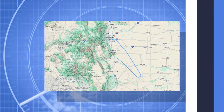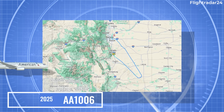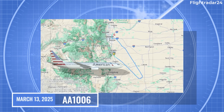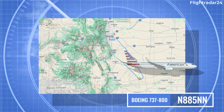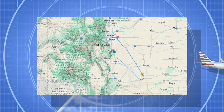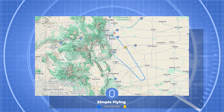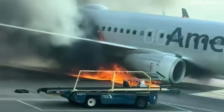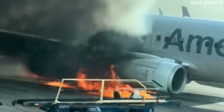found. Now, to quickly recap the wider circumstances of the incident, it was on March 13th at about 17:59 Mountain Daylight Time that American Airlines Flight 1006, operated by a Boeing 737-800, registered N885NN, experienced engine vibrations during takeoff from Colorado Springs Airport. The flight crew continued the takeoff but then diverted to Denver International Airport. After landing, the flight crew taxied to their assigned gate and both engines were shut down. It was shortly after engine shutdown that the fire erupted.